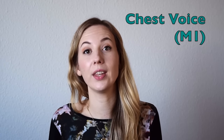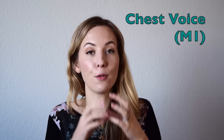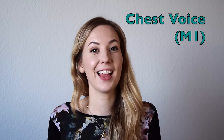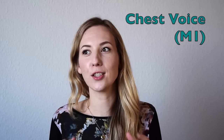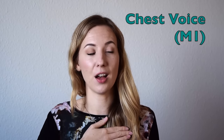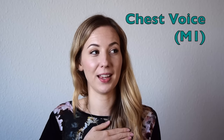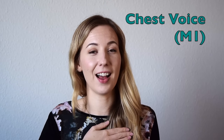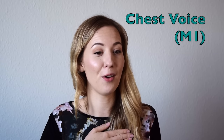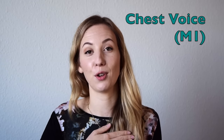Sound-wise, as you heard earlier, the chest voice and the head voice have different qualities. The chest voice, which is also called the M1 register, has a fuller tone, and it's usually where most people speak. The chest voice got its name because when you put your hand here and you sing in chest voice, you can feel a vibration. Try it with me. Hello. Yeah, especially if you sing something very low, you can really feel the chest voice here.